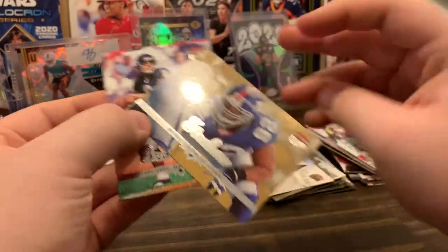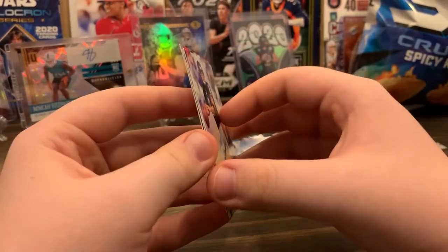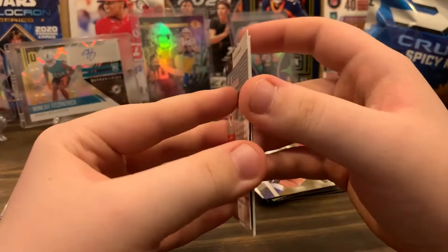Or was around. Oh, this next card. Oh, Rex Grossman. Dear Lord. Put him out of his misery, Holden. Just rip it. Just kidding.